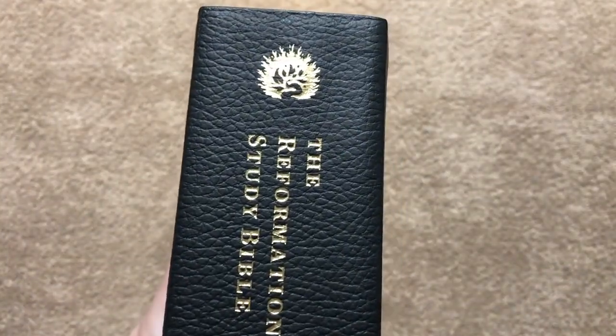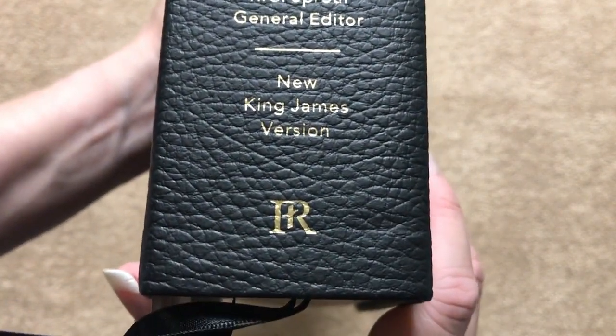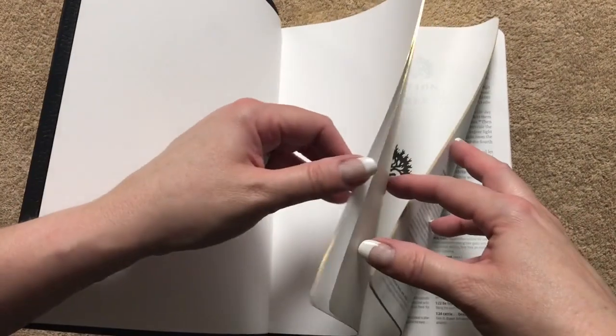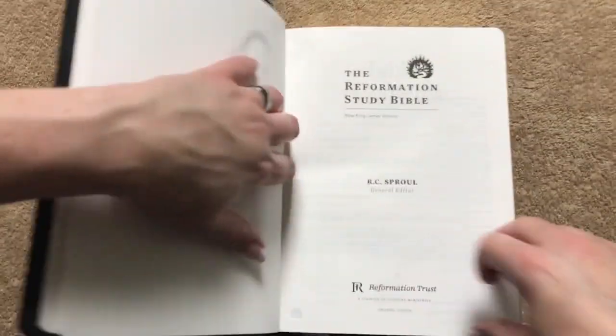Then on the spine, we've got the Burning Bush logo, the Reformation Study Bible, R.C. Sproul General Editor, New King James Version, and then the little logo for Reformation Trust. We're going to have a vinyl paste down liner. Got a presentation page. And then we will have 3 blank pages that you can write on, take some notes, do some prayers, whatever you'd like. Then we'll get into our title pages.